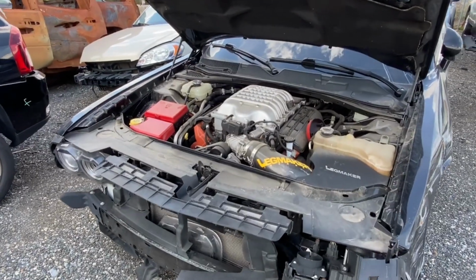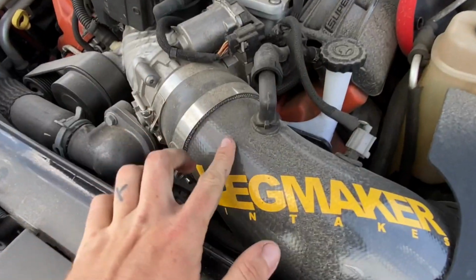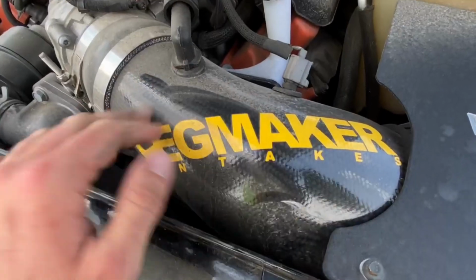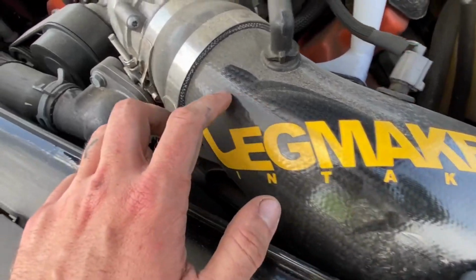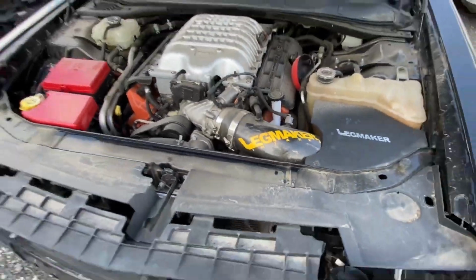Interior, not that great looking. The engine bay though, it's intact. It's a little dusty, no big deal. You got yourself a nice carbon fiber intake there, and this looks like it's actually carbon fiber. That doesn't look like a wrap. Not hydro dip. That feels and sounds like carbon fiber. So Legmaker, good stuff.